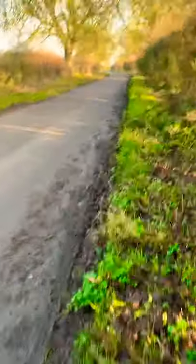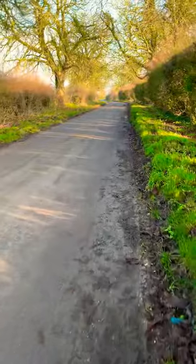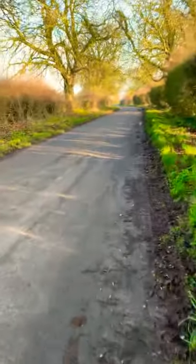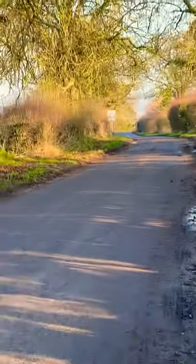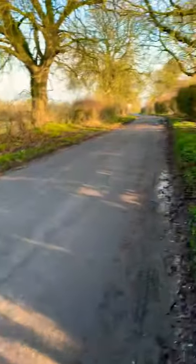Hello YouTube. Today we are going to do a station review, which is going to be a new series, on the disused Heytesbury station. You can see the bridge coming up here. But a bit about the station before we start.